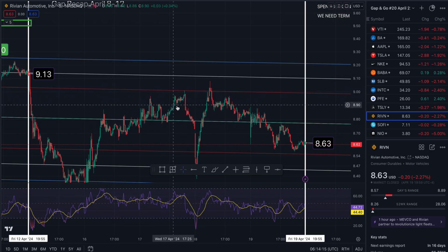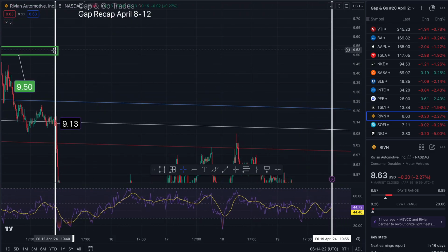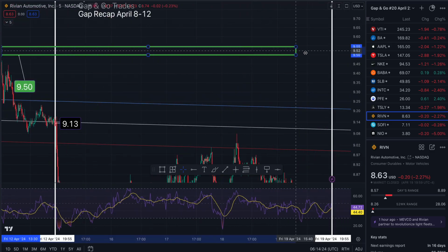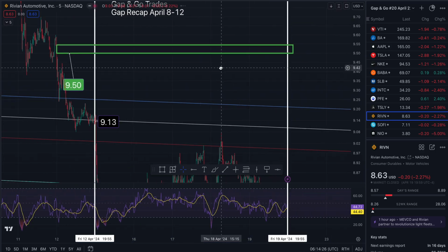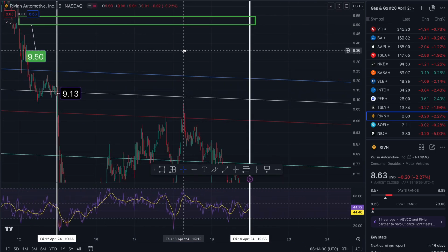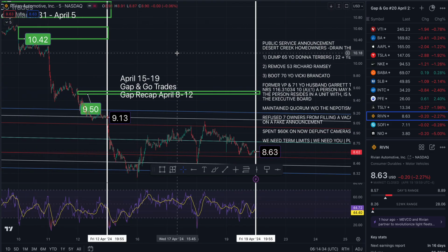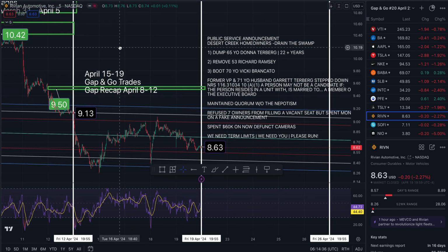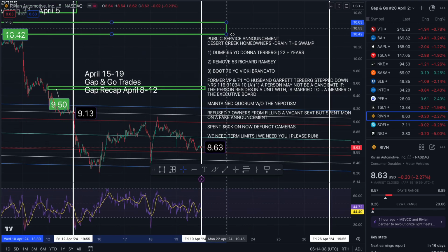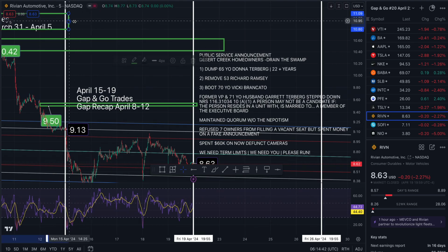We are still going down on Rivn, but not as severely as in the past. This is the gap I'm tracking to the upside, taking us to roughly 9.55. Many other gaps to the upside, but we are not in the channel, not in the zone, but you can just mark that out for yourself. Something to look forward to.